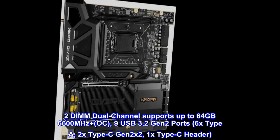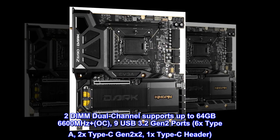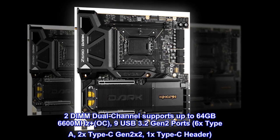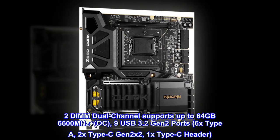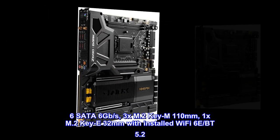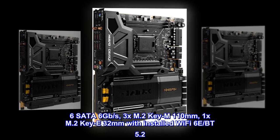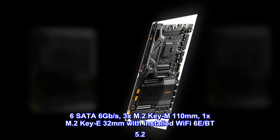2 DIMM dual channel supports up to 64GB 6600MHz plus OC, 9 USB 3.2 Gen 2 ports, 6x Type-A, 2x Type-C Gen 2x2, 1x Type-C header. 6 SATA 6Gb per second, 3x M.2 Key-M 110mm, 1x M.2 Key-E 32mm with installed Wi-Fi 6E, BT 5.2.